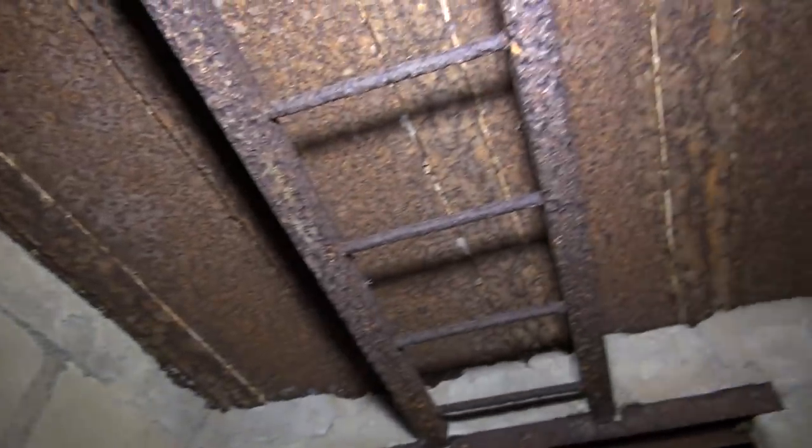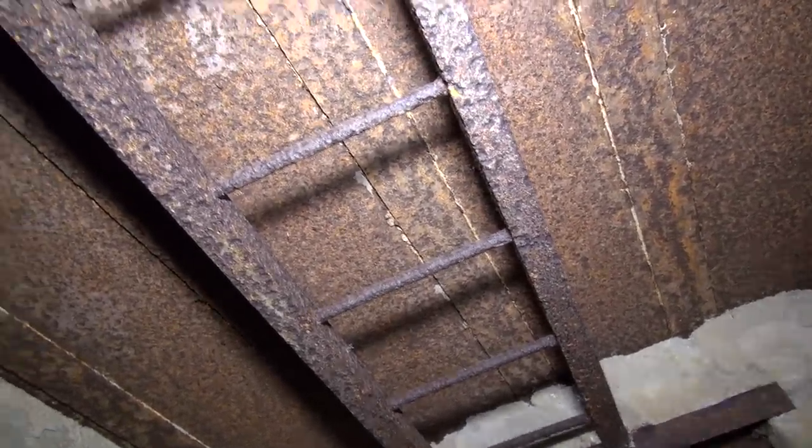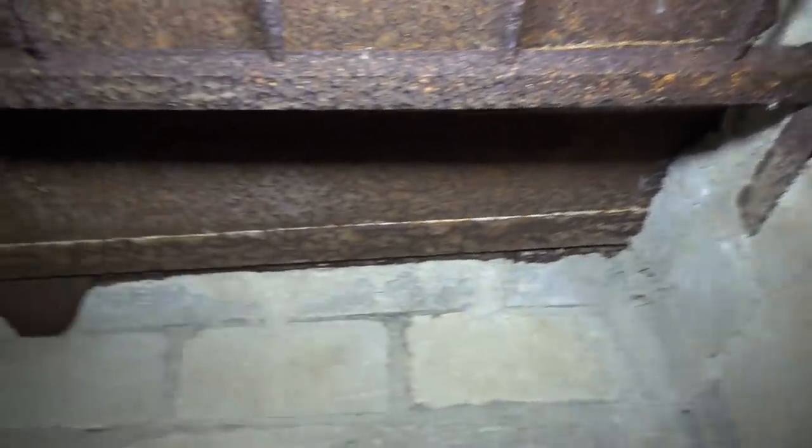is this? So, well, somebody built something up inside this here thing. And there's the ladder. Excuse me, there's a ladder. That is cemented into the wall. What? The hell is this? What is this all about?